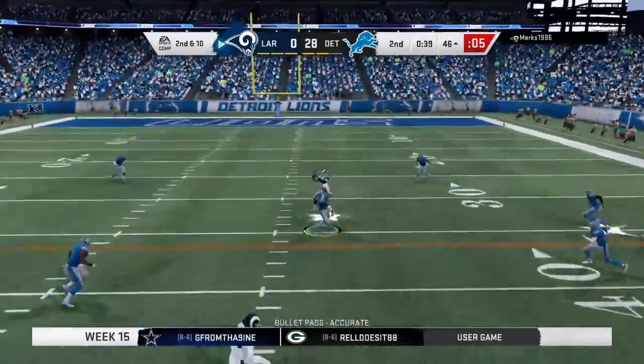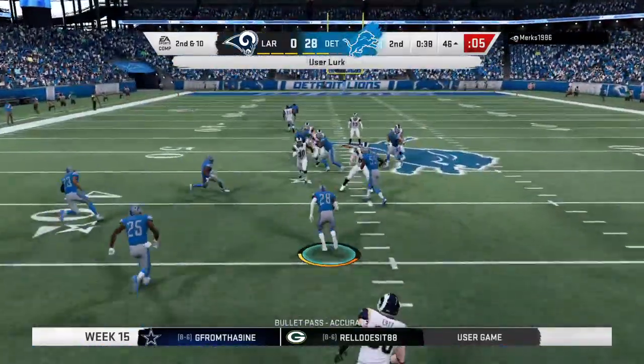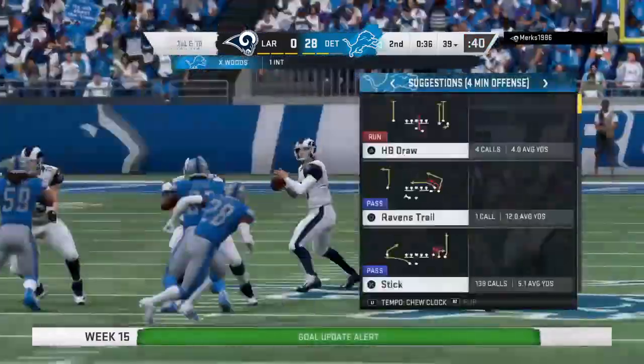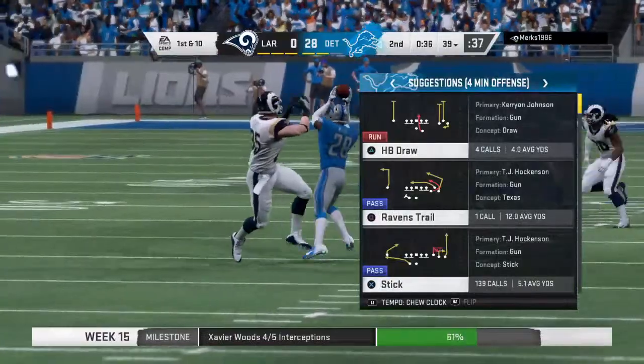And now to the air. Dalton looking for Ertz, but it's intercepted. Xavier Woods with a pick. And the return stops at the 39-yard line.